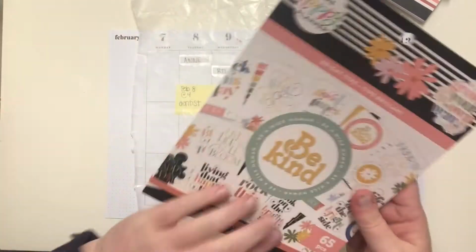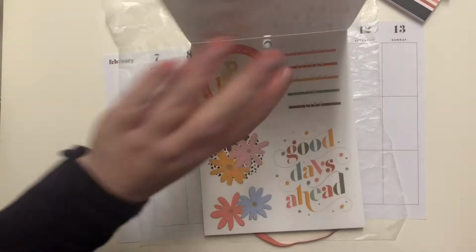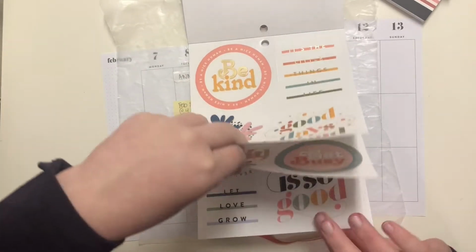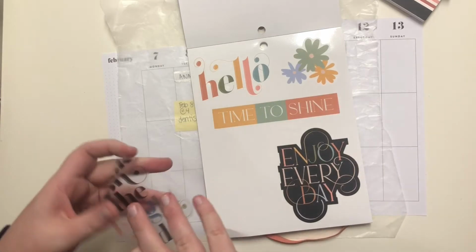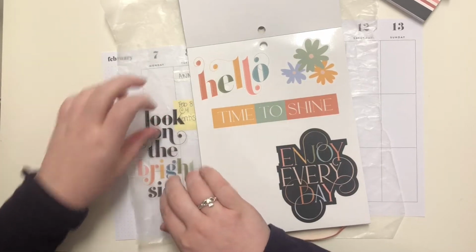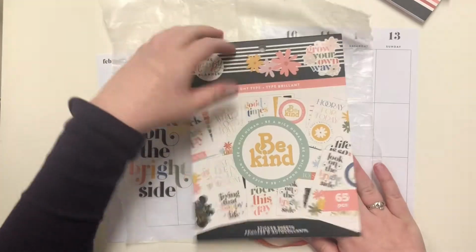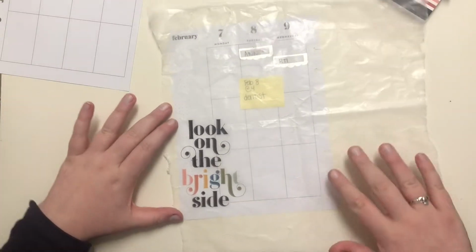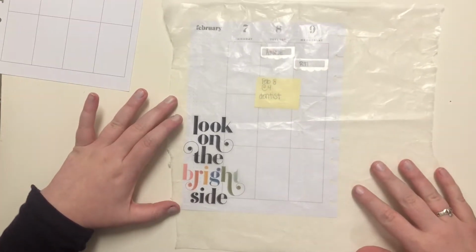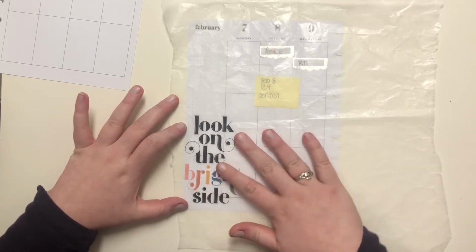I already know which sticker I want. It is this one right here. Look on the bright side. All right, so I'm going to pop that right there. I don't think I'll need that book anymore. And I think I want to put it just right here. I think that'll look really pretty.